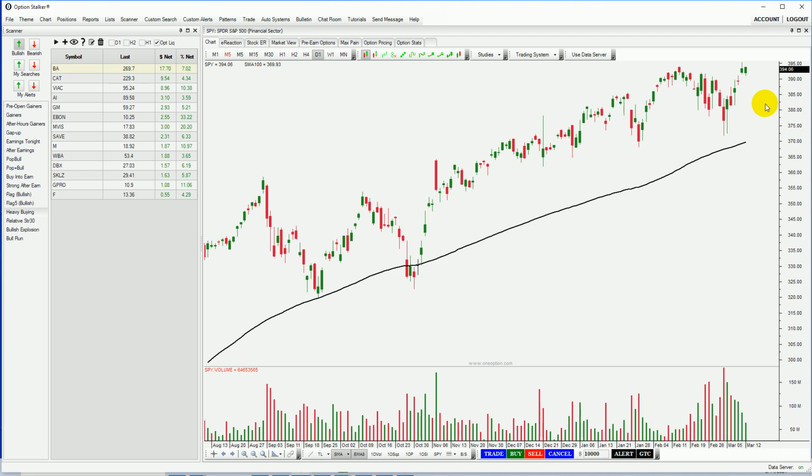So let's see what happens. I think that there's a neutral to slightly bullish bias to the market in here. I want to see what happens over the course of the next few days. If we're able to hold this breakout here to a new high for a few days, after the air has been let out of the balloon, I will start getting increasingly more bullish.